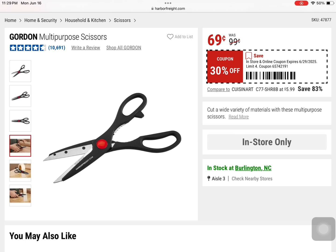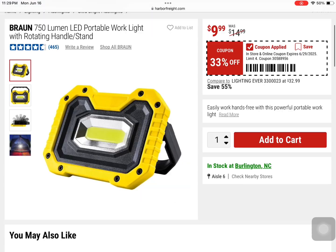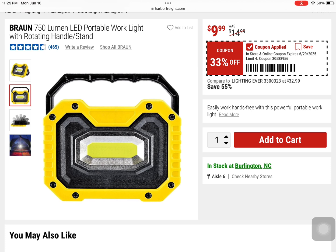You can throw these in your junk drawer, put them in your toolbox. Pretty multi-purpose scissor here. Now from Braun, again, this is the 750 lumen, so pretty powerful LED portable work light with rotating handle and stand. Now this is not going to get hot.